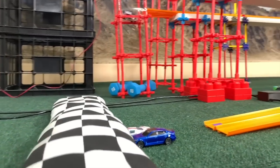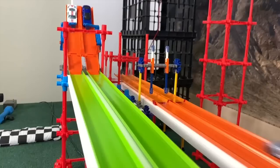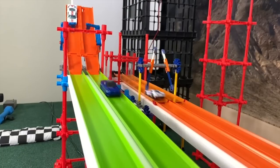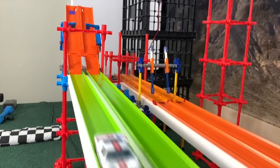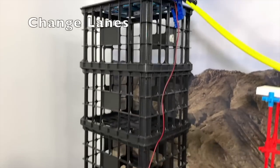Oh, and that might be a mistake for Kia to have that blue car in second leg, and they have to at some point, but that's a best time for Ford GT today, 11:87, and a worse time for Kia, with a very sad, flat 12 seconds. They do change lanes, they change legs.